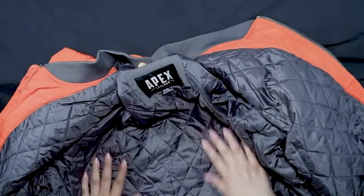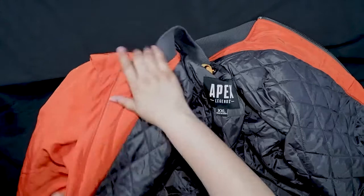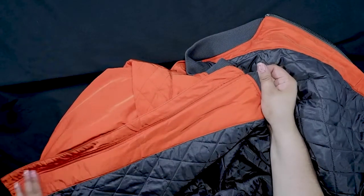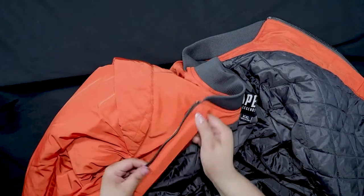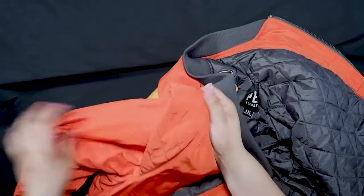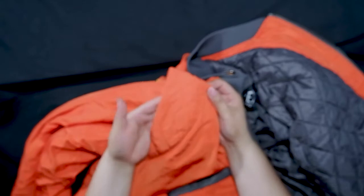And this looks beautiful. I mean, I don't have too many bomber jackets, but this looks really nice. Like, this is a nice thick padding it has along here. And again, the color really pops. And look at this. Look at the shoulder. It has a nice little flare to it. It's really, really nice.